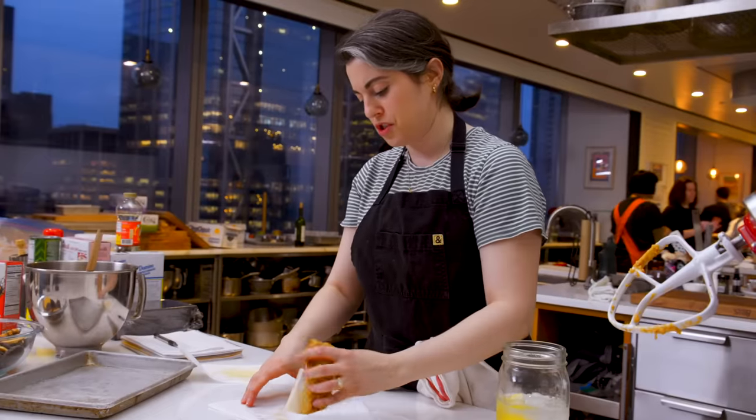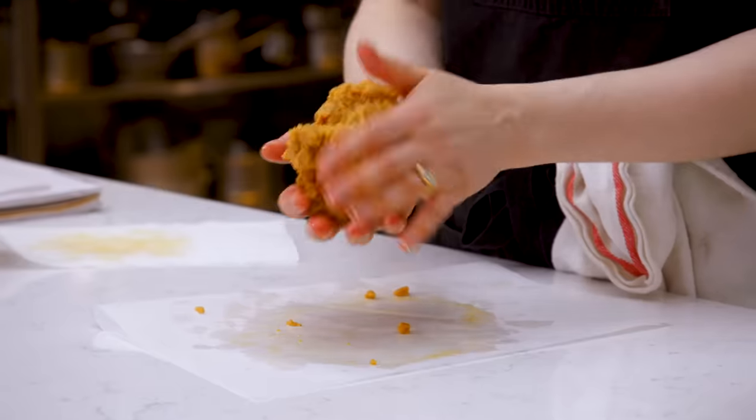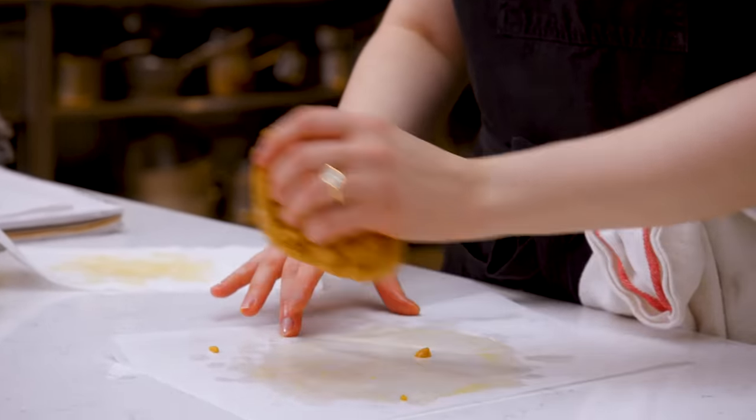I think that peanut butter was just really high in fat, had a lot of oil in it, and so the oils are kind of exuding because it's hot. So I'm just kind of kneading it a little bit to bring the temperature back down. It tastes great. It's just kind of chewy.